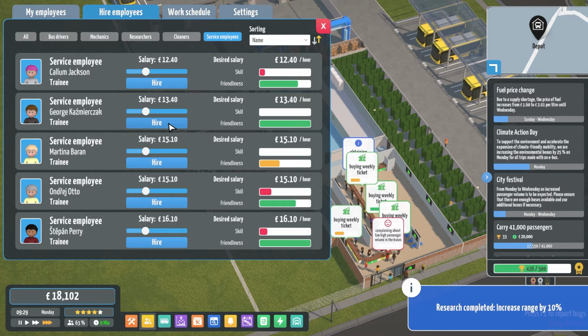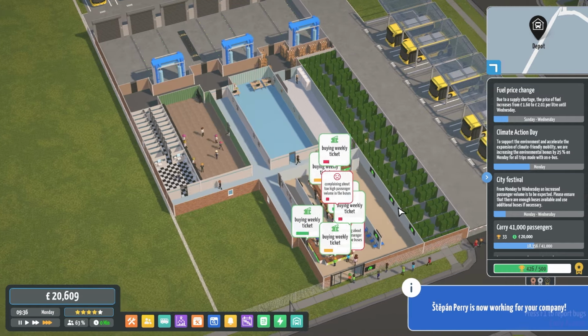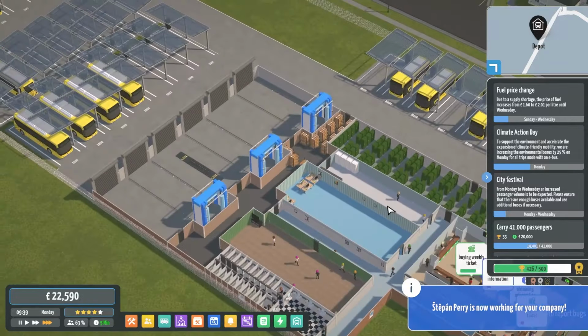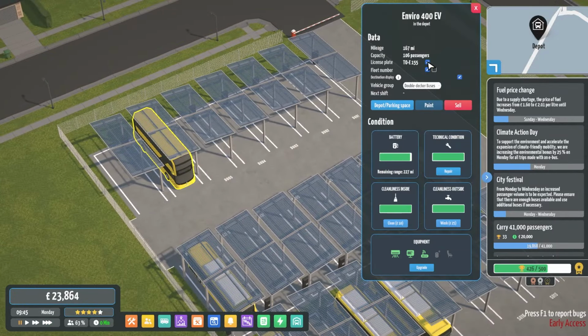17, 18, 19, 20. So we've now got 20 customer service agents, which is great. We have this new bus, which I can literally just go... I keep forgetting the numbers of the buses. For the time being, it'll just be D006. I think that'll end up being... Tops D006. There we go. Make that the parking space.